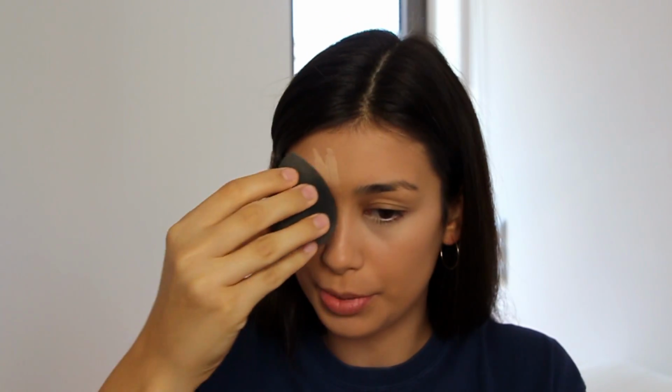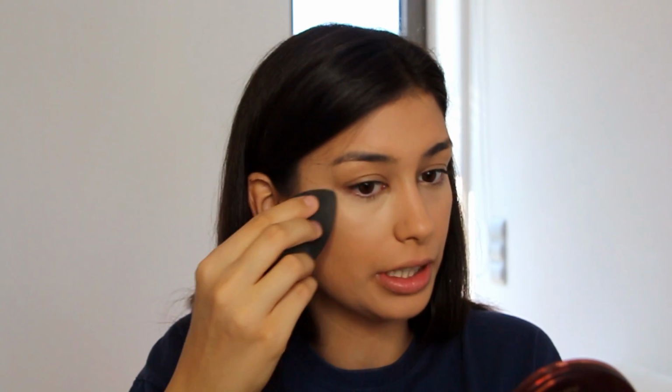A lot of people in Greece don't use beauty blenders, to be honest. I know a lot of people that don't use beauty blenders in Greece, or maybe use other types of sponges but not beauty blender. I kind of stopped liking too much makeup. I like the natural glowy dewy skin look. Yeah, I guess that kind of changed.